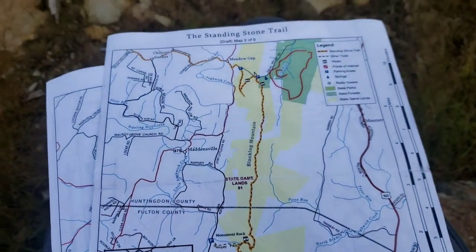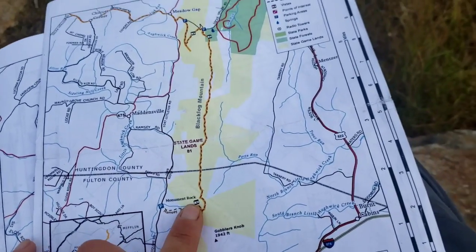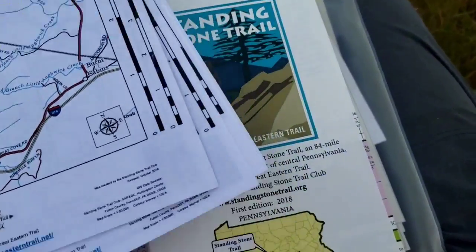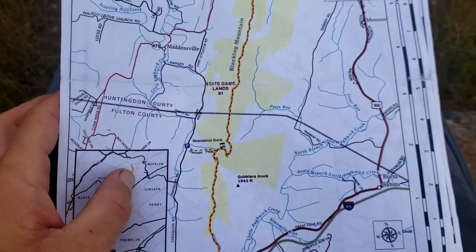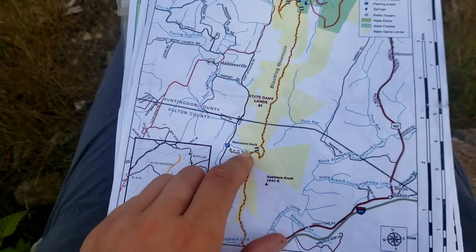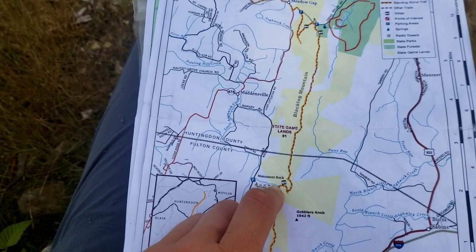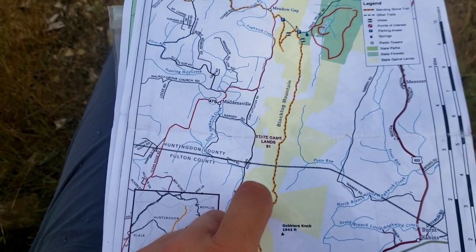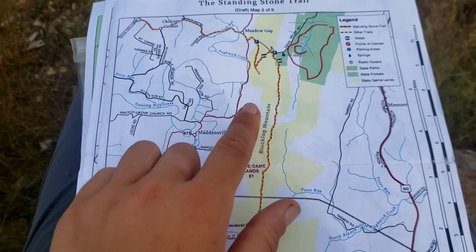But anyway, with that whole situation happening, I made really slow progress and didn't stop at Monument Rock, which is the rock that they use on the Standing Stone logo, that thing standing up. So I'm going to have to come back and see Monument Rock sometime. It was getting late. I wanted to get to my campsite, which I couldn't quite decipher the instructions for, and I just kept going.